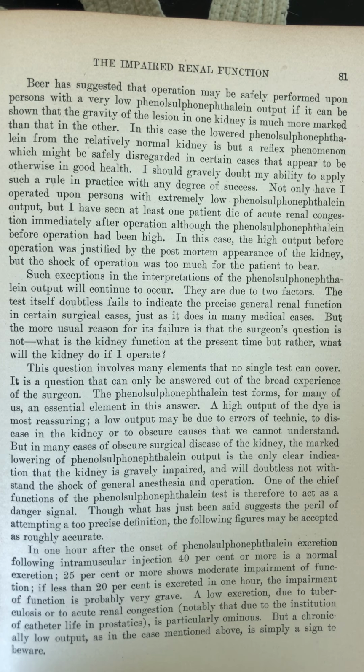The phenolsulfonephthalein test forms, for many of us, an essential element in this answer. A high output of the dye is most reassuring. A low output may be due to errors of technique, to disease in the kidney, or to obscure causes that we cannot understand. But in many cases of obscure surgical disease of the kidney, the marked lowering of phenolsulfonephthalein output is the only clear indication that the kidney is gravely impaired and will doubtless not withstand the shock of general anesthesia and operation. One of the chief functions of the phenolsulfonephthalein test is, therefore, to act as a danger signal.